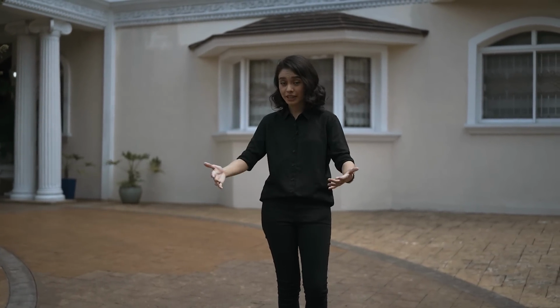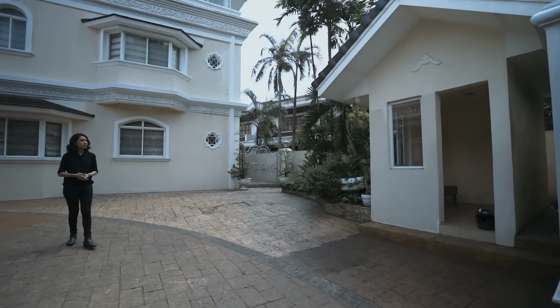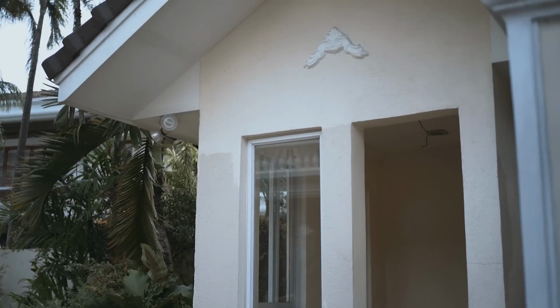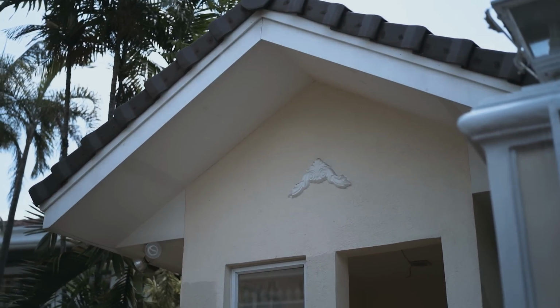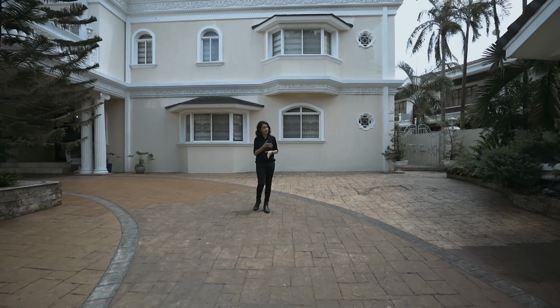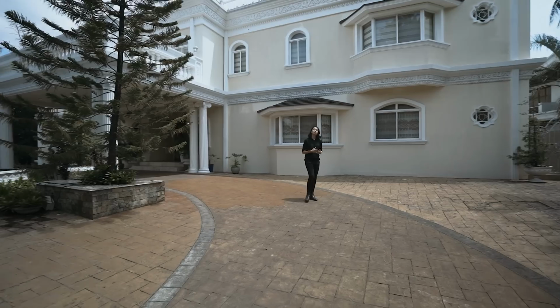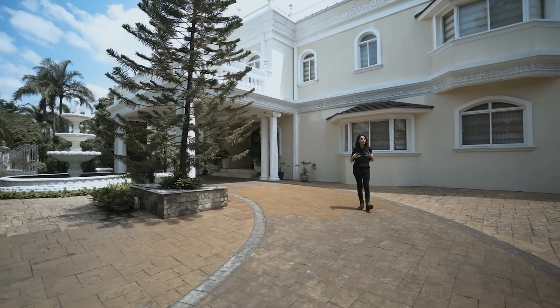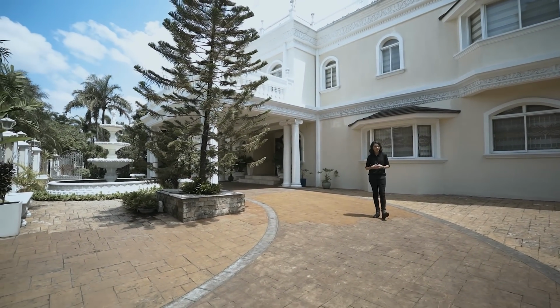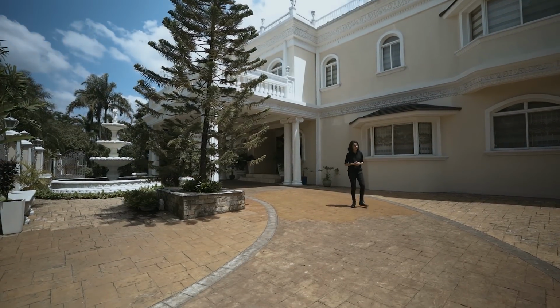Okay, so from your main entrance or your main driveway, you have here a guardhouse on the right. So you don't really need a guardhouse because again, this is in Ayala Heights, Quezon City. So it's a very, very safe and exclusive subdivision, but it's there if you need it. Especially because, as you will see, this place can be a very, very good events place in itself. So having a guardhouse there for guests is very useful.